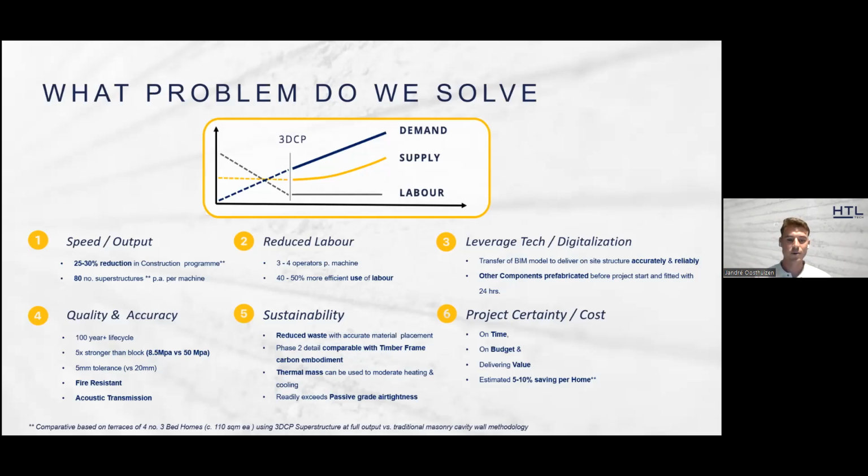And with the concrete that we use, concrete is inherently fire resistant due to its properties. So that saves a lot in the fire output and the works that have to go into the building to get it fireproof. And as concrete is very dense, that gives you good acoustics within the structure.